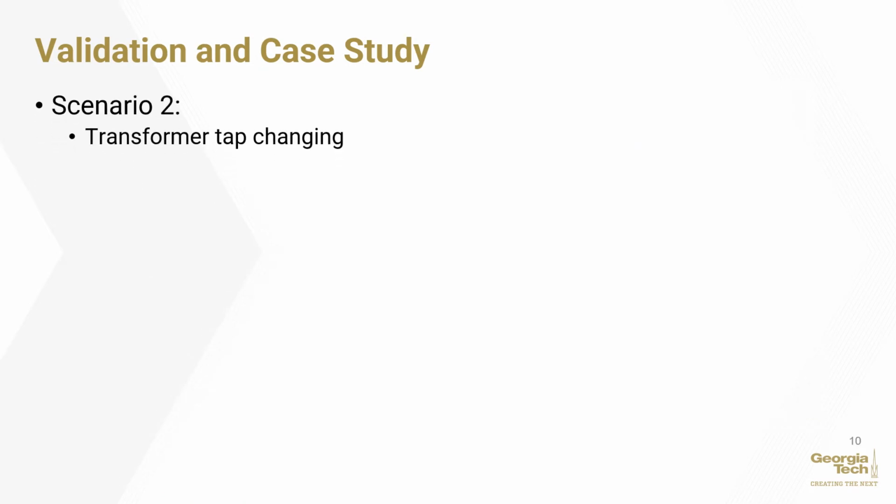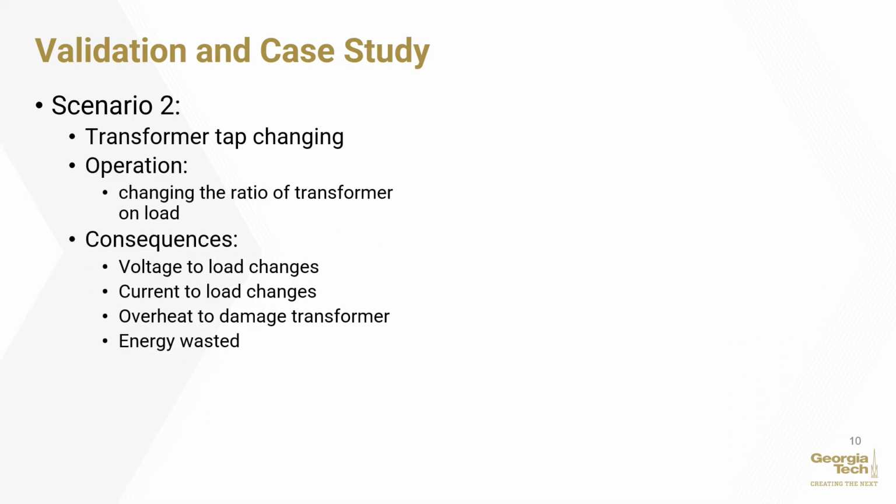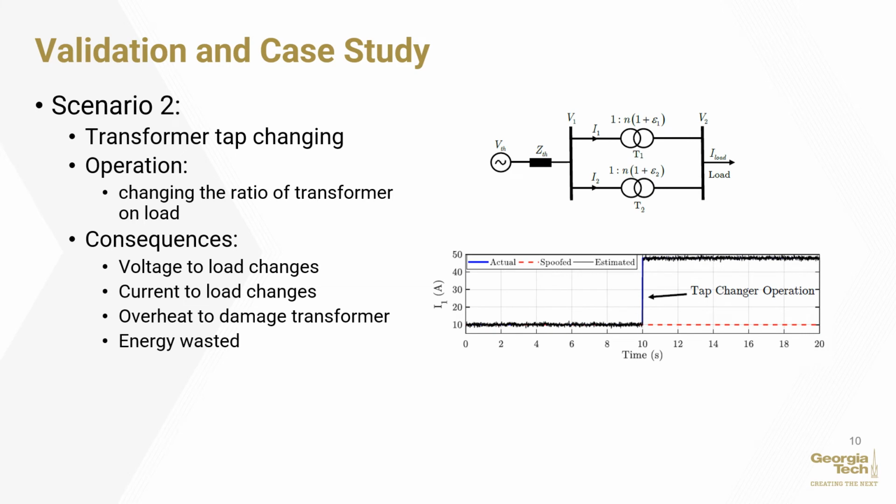The second attack scenario is transformer tap changing. Let's explain the principle of the transformer and the transformer tap changer. In simple terms, the transformer tap changing can change the ratio of the transformer, and therefore change the output voltage and output current, and cause overheating and energy waste. Due to the complexity and the consequences of conducting such experiments in a real substation, numerical simulations are used.